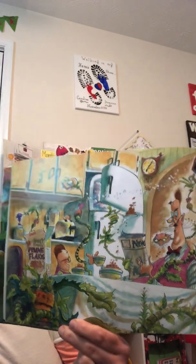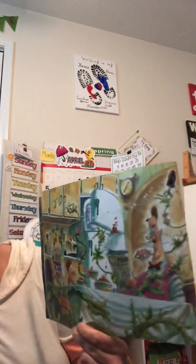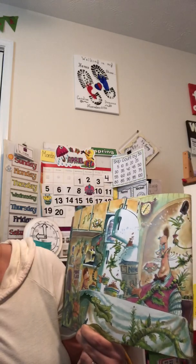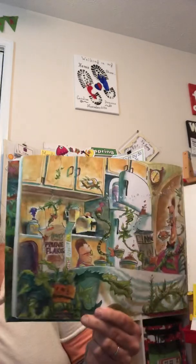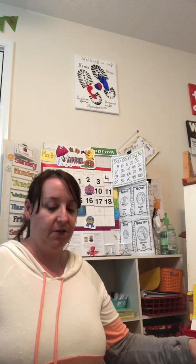Now look what that crazy plant is up to. He's eating more than just hamburgers, isn't he? Look, he's got toast in one little hand, and I guess they're not hands, right? They'd be part of his fern, huh? Part of his branches. Oh my goodness gracious. Oh boy.